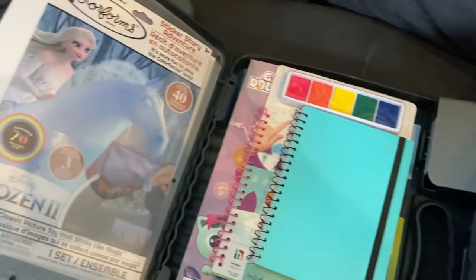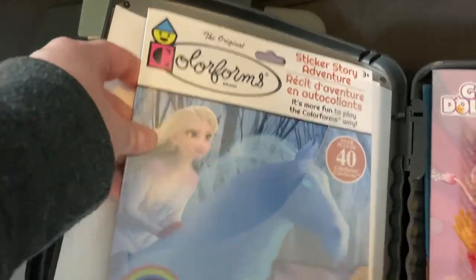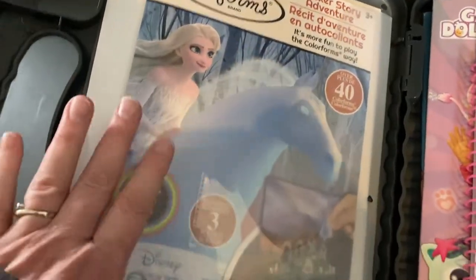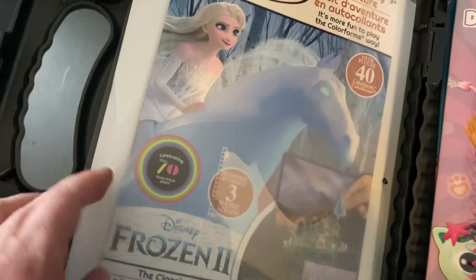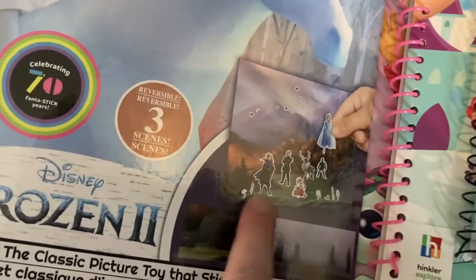What am I thinking? My 8-year-old daughter. I got this at Dollar Tree. It's a color form thing with their little stickers, but they don't have adhesive on the back. They stick, they're just vinyl cutouts, and you can move them around. So there's a little scene thing that she can play with.